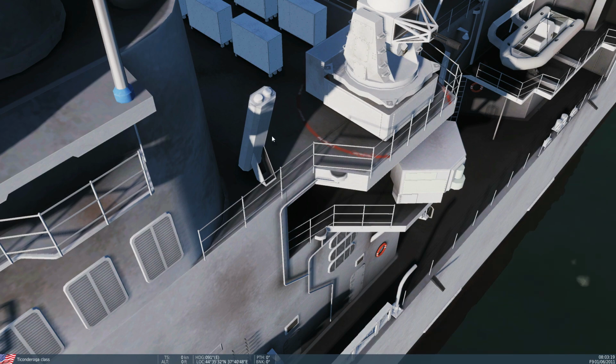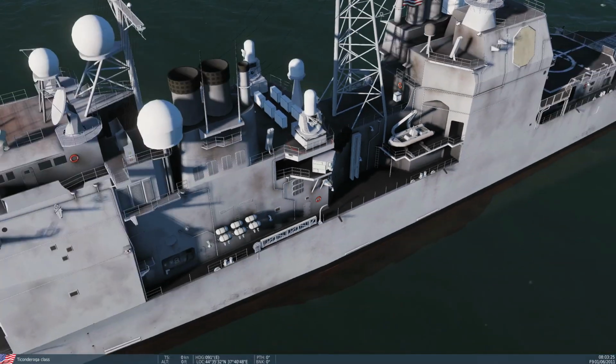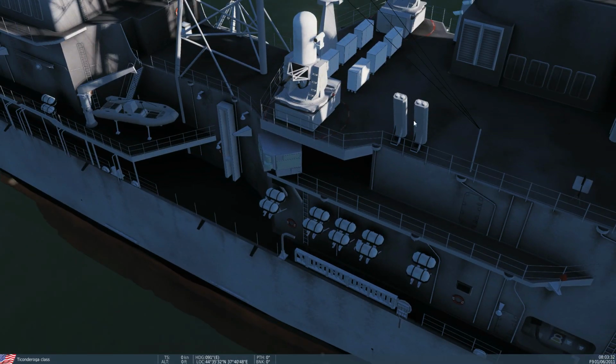And what are these? I don't remember any mention of these in Wikipedia. There are no torpedo tubes either, like it said in the Wikipedia. So CG-60 I guess didn't get them. Oh, I wonder if these are the chaff and flare launchers. Maybe the chaff and flare launchers.